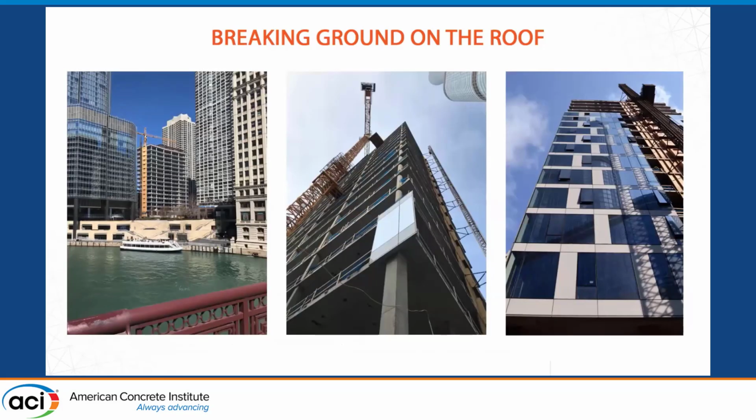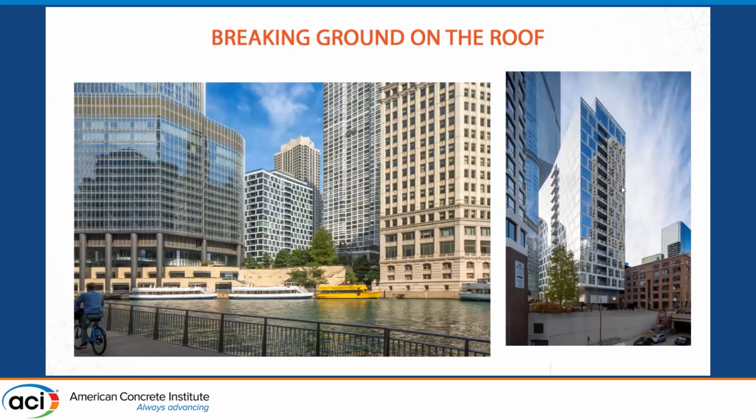And here is the final product. I would point out it's sort of odd. You could see the one picture on the left. You see the entire tower up with no cladding on it. They had a delay in getting, as we're experiencing a lot now, a delay in getting the curtain wall. So we had a little extra time for the concrete to age. And here is the final product.